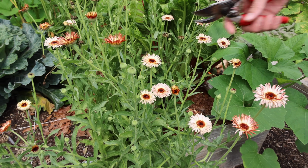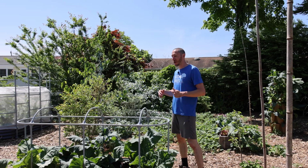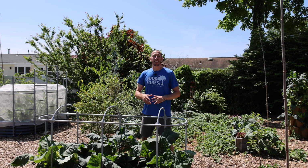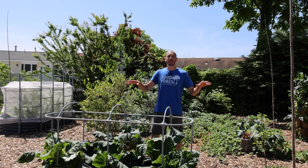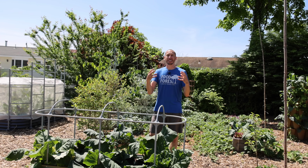That's why I love a food forest garden so much, because it's a paradise for all birds, all insects, and everyone. This brings in so much life, and the life is what actually creates some of the balance and helps the whole system work together.